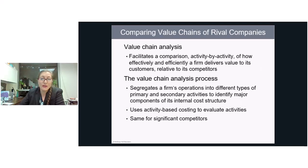So we need to compare our value chain with competitors, and by undertaking a value chain analysis, we're facilitating a comparison activity by activity and relative to competitors. So we can see where our effectiveness or maybe our efficiency should be improved, or where we're not competitive in that regard. The value chain analysis is a process that delineates the particular primary functions of an organization's operation, and we're looking at different types of primary and secondary activities so that we are identifying major components in the internal cost structure. So we're using activity-based costing to evaluate our activities, and we're doing the same for our significant competitors to see how we compare.